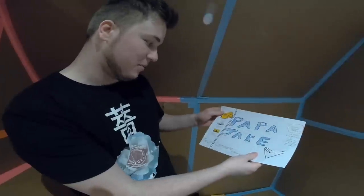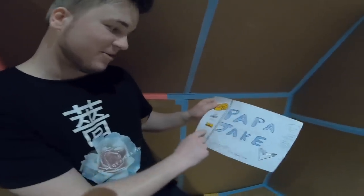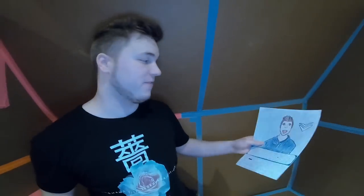Oh, he's got on the back too, Papa Jake. Box plus fort equals box force. That's actually really cool. Yo, you know what we need? We need like a massive wall for fan art and different fan letters, because this is so cool.